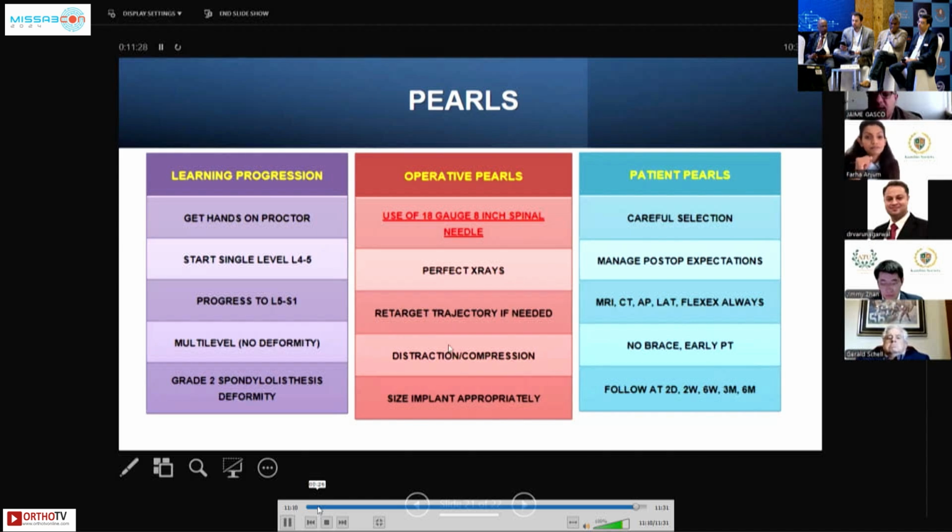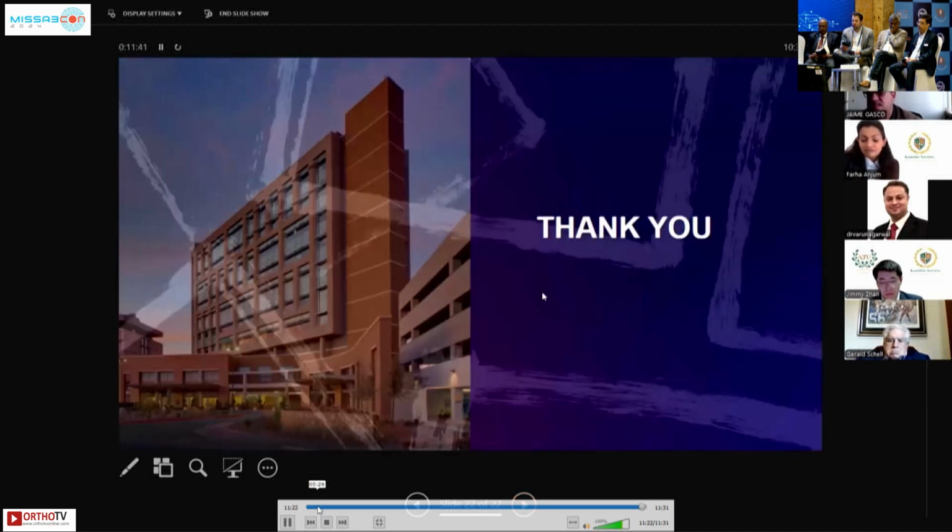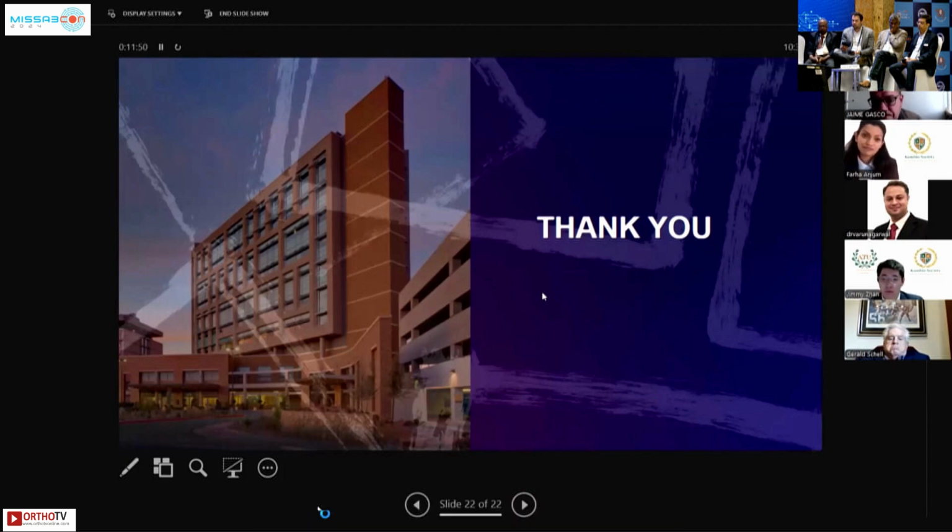If they're doing okay after 6 months and the CT scan shows good hardware fusion with no signs of issues, then we just proceed to discharge them. Overall, my experience with the OLLIF is that it has transformed my practice, and I'm very, very grateful to Dr. Abbasi for everything he's done in teaching me this wonderful technique.